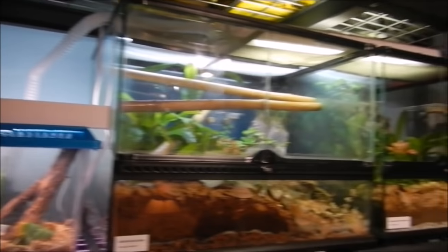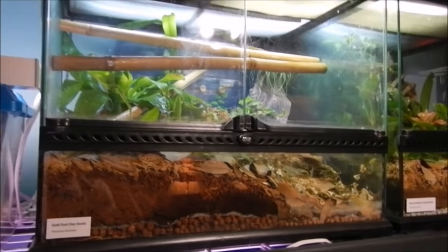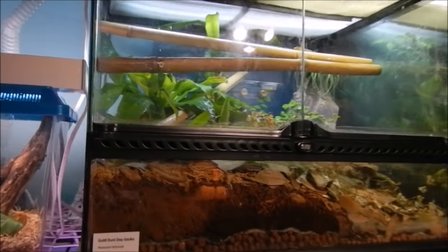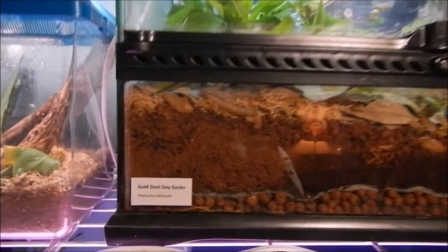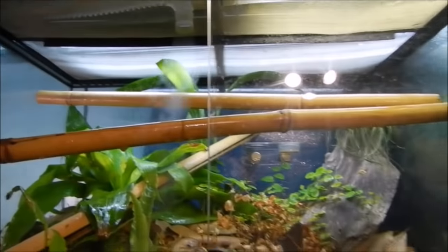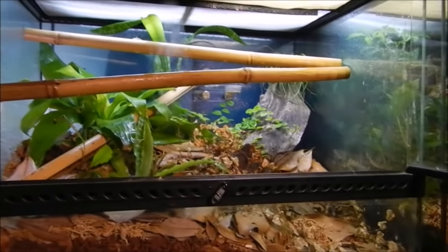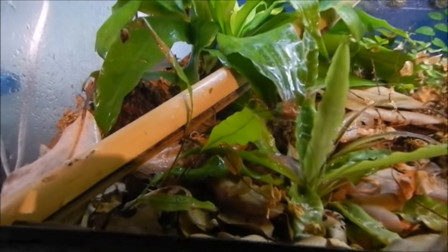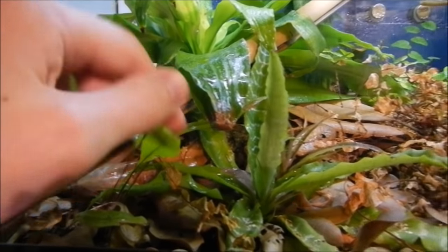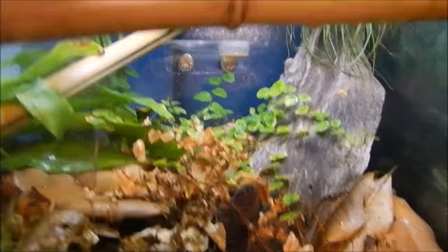Up here, this top shelf is entirely geckos, so we're gonna get all the other lizards out of the way before we move on to the snakes, turtles, etc. In here, these are some of my newer animals. These are gold dust day geckos, Phelsuma laticauda. They're in an 18 by 18 by 24 Exo Terra, and that's a planted vivarium. They've got some fern, bromeliad, I believe that's another species of dracaena back there, snake plant, tillandsia, little ficus.